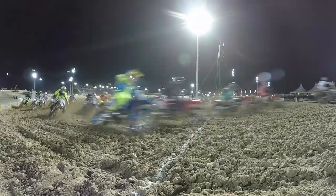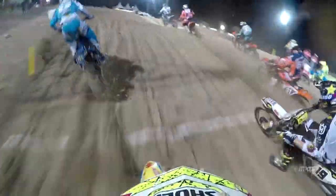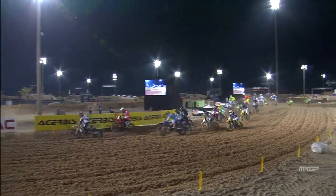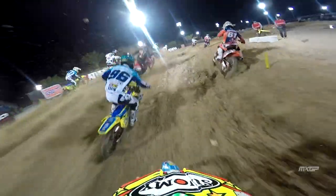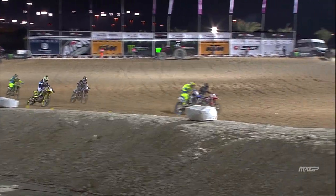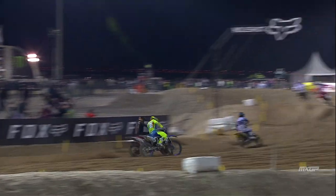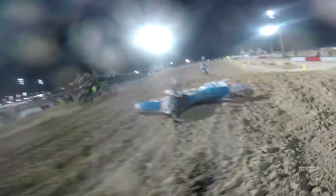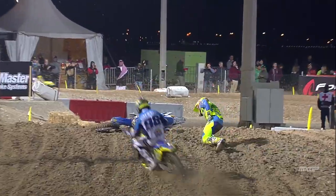MX2 race 2, and this time it was Thomas Covington, the Rockstar Energy Husqvarna rider, that grabbed the holeshot ahead of Pauls Jonas as everybody else charged through the first few corners. Bernardini again inside the top 10, just behind the 61 of Prado and the 96 of Hunter Lawrence for Suzuki World MX2. Bernardini, though, banged bars with Michele Cervellin and was thrown out the front door. He picked himself up but would only finish 23rd.